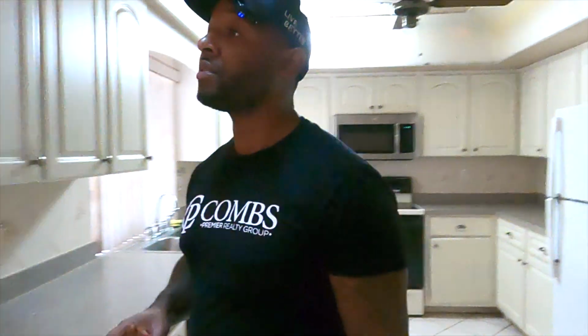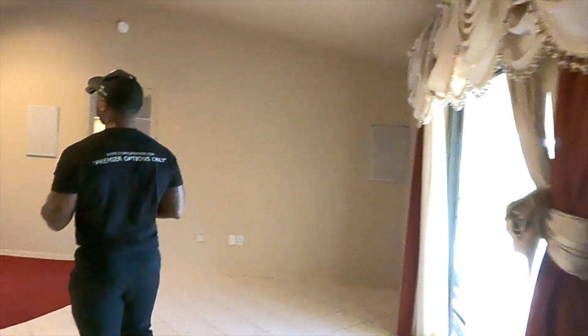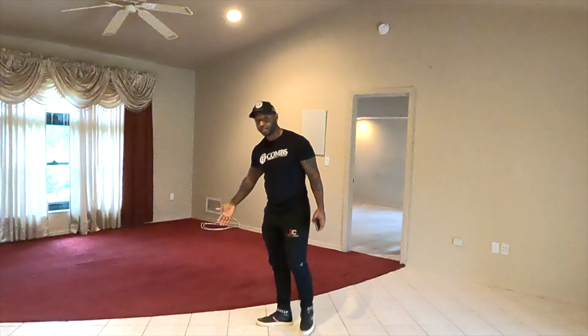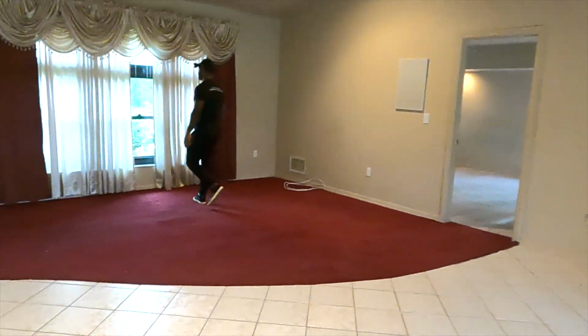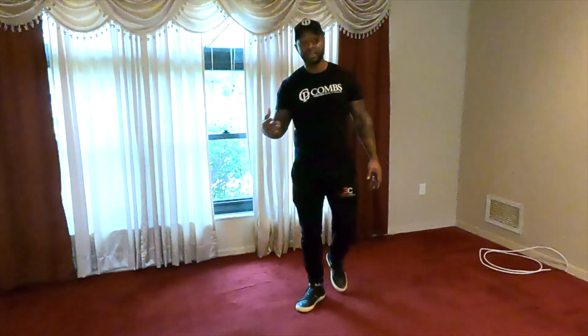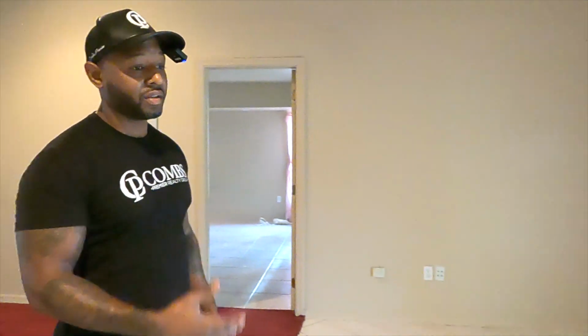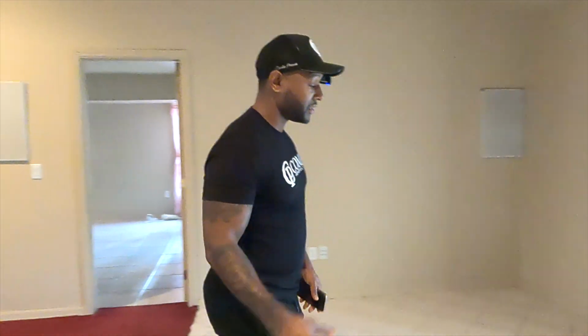Now, flowing into this living room area, I love the vaulted ceilings. Of course, I don't like carpet, but what I do like in here is the windows. We already got some new windows in the house, which is solid and good, because this is Punta Gorda. We're over by Port Charlotte, so we're closer to the coastline. Having good hurricane impact windows is really good protection for a house like this.